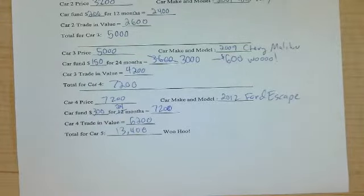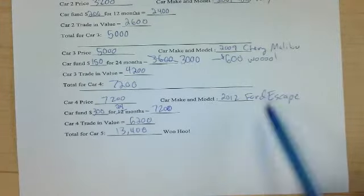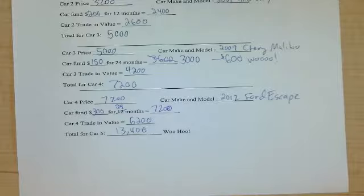You don't have to worry about a car payment. You don't have to worry about interest. You don't have to worry about a down payment. Does your FICO score matter at all in this example? No. Not at all. Okay?